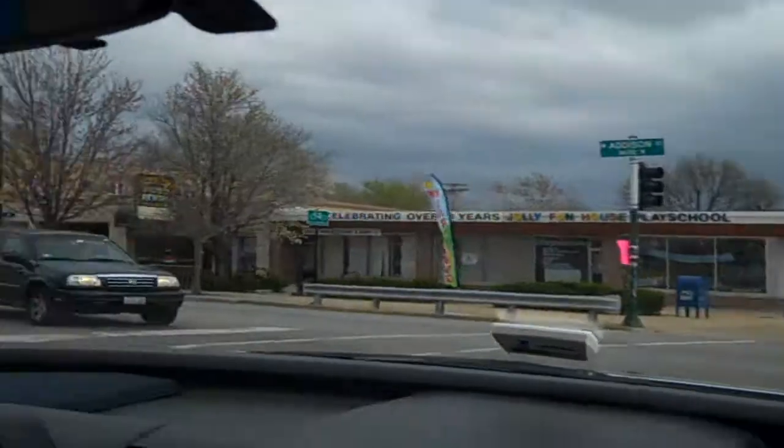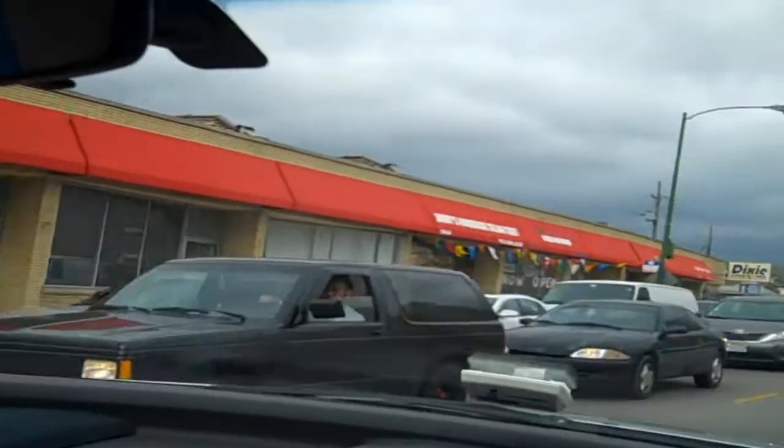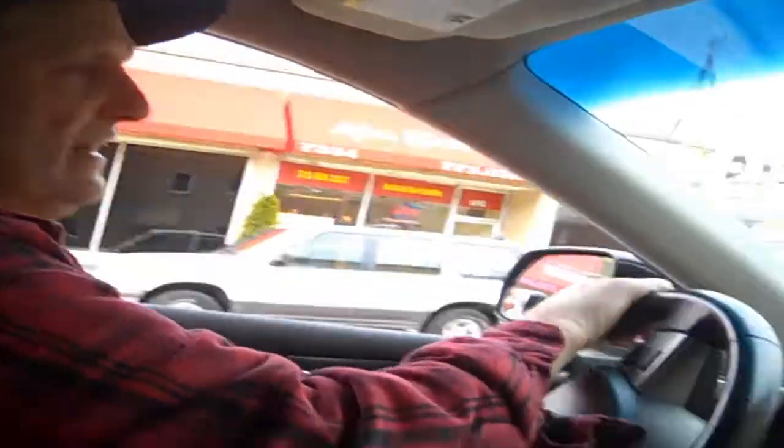Apparently there's no parking on this side, so now we gotta flip around. Now Ocean Design is over there. Yeah. Now we gotta just cross the street here and go back. There we go.